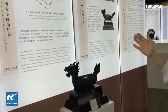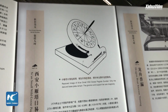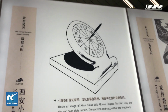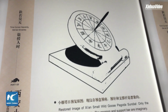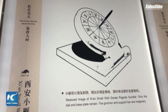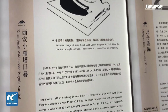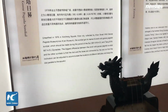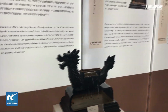This is also a sundial, a sun clock. This one is called the Xiamen Small Wild Goose Pagoda sundial. The specialty of this one is there is an axis between the dial and the base plate, so the angle could be adjusted to the latitude of where you are. With the development of science and technology, there is a need to measure even shorter time intervals. So that's why artificial timing devices were invented.